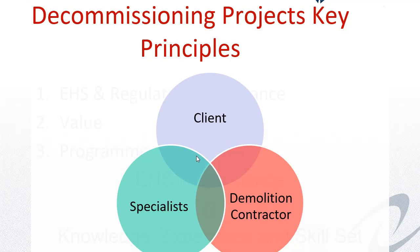And one of the things that was a real success in that project was that RVA were brought in while the plant was still operating. And while the plant was still operating, a small team within the client's organisation, assisted and aided with RVA, started to build up the decommissioning plan. And that decommissioning plan, the fine detail of it, was built up over a number of months prior to the power station actually shutting down.